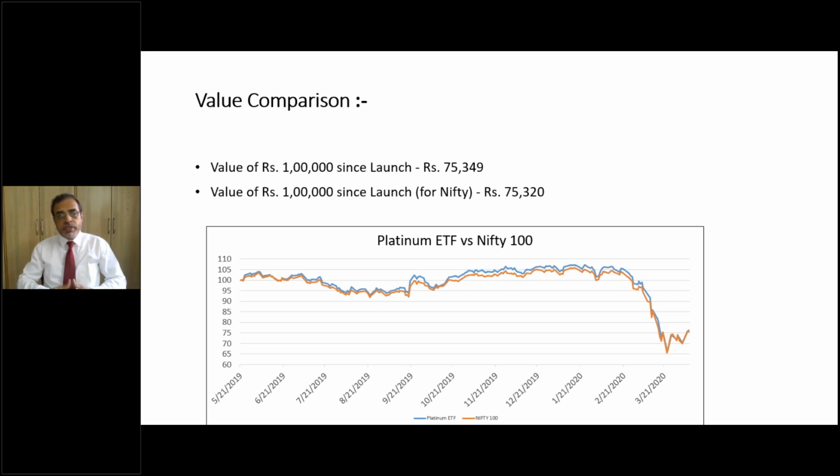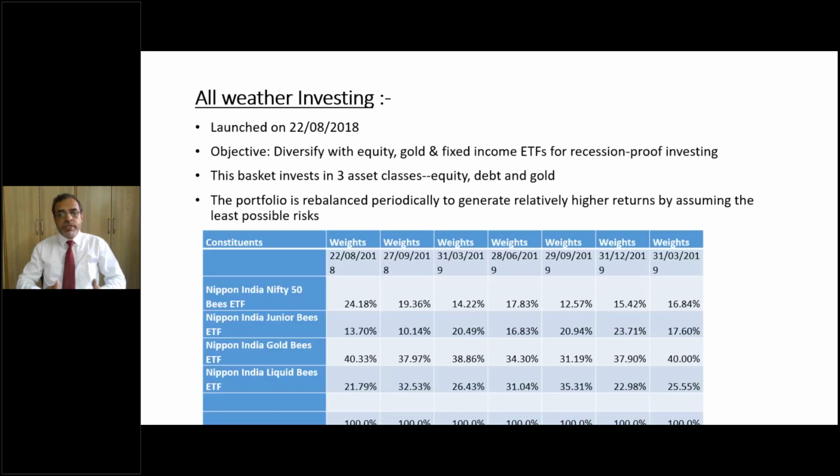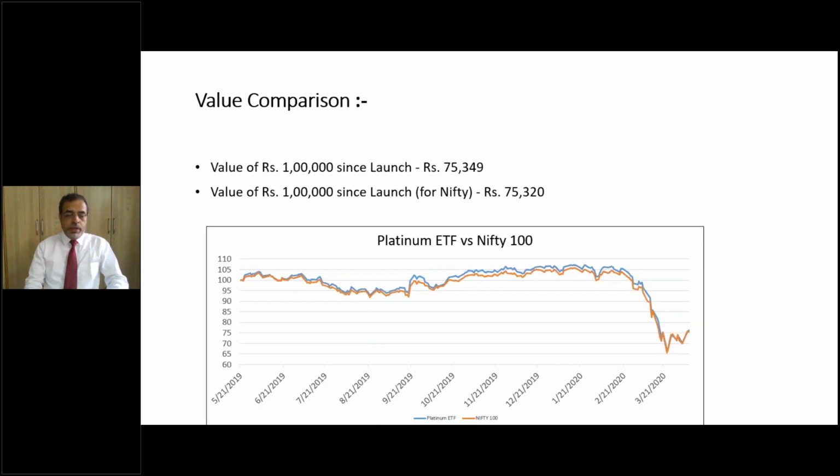This basket is suitable for people who want exposure to the top 125 to 150 stocks, and who want to remain fully invested in equities.